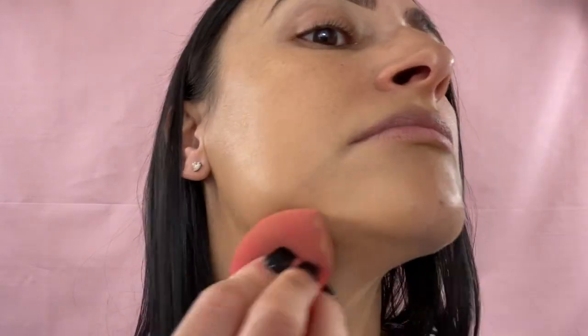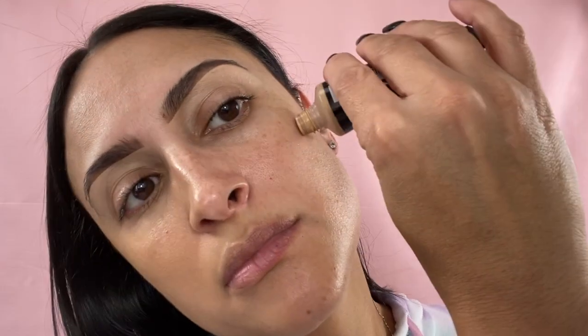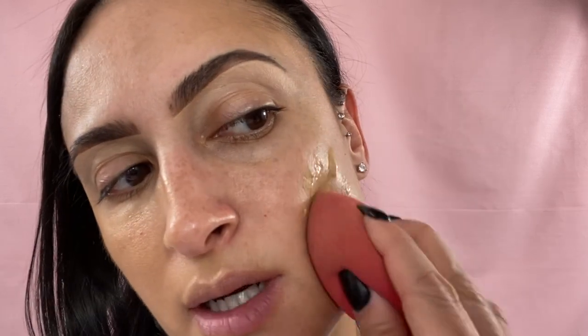You can still kind of see my little redness, but it's not too bad. I don't know if you guys can see, it's very dewy. It's really not bad. Let me come closer. The color is a little darker than my skin, but that's okay. We'll just bring it down, sister. All right, let's go ahead and do the other side. Be careful, because it's super watery. I'm just looking at my mirror over here, guys. Let's work this baby in.